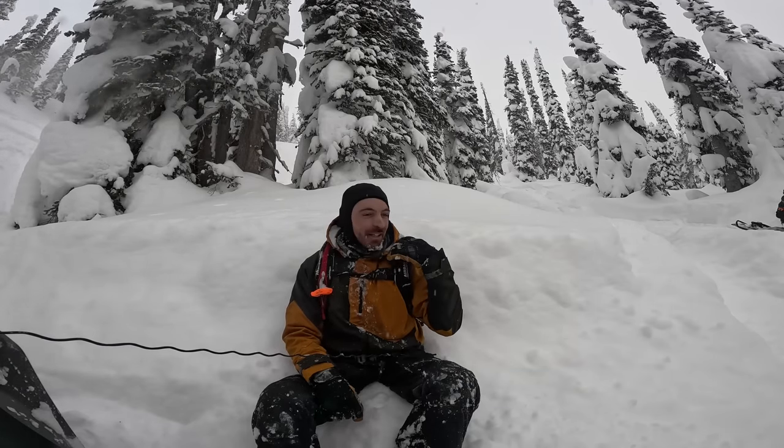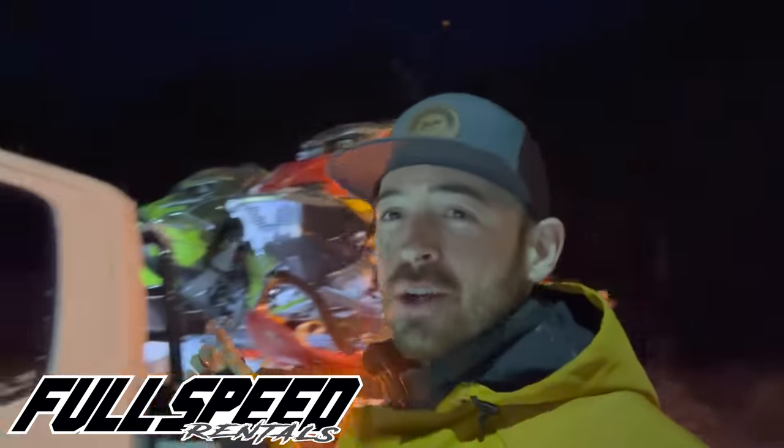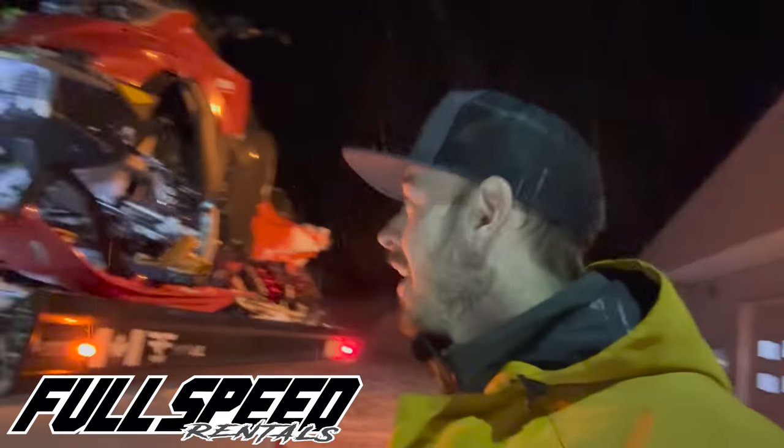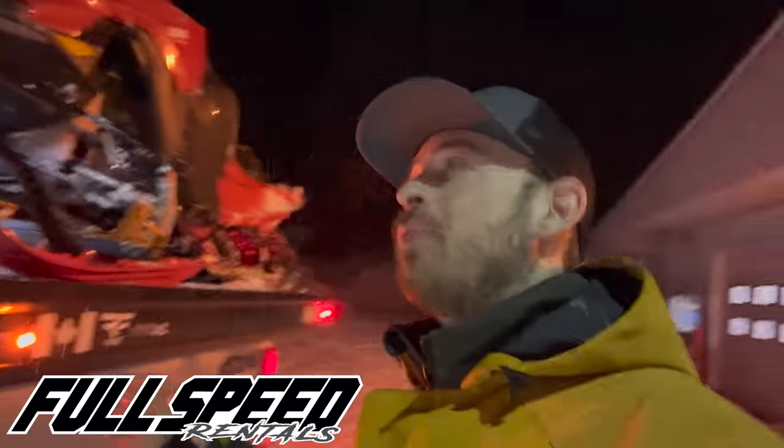Okay, we're back at the start here at the bottom of that first hill. Well, that was a solid day out on the shredder. Lots of fun. The morning was a bit weird, but we found some great snow in the afternoon. I would like to get out on it for one more day yet, but unfortunately we're going to have to give it back. Thanks to Full Speed again for getting us out on that today.